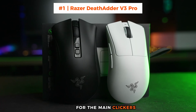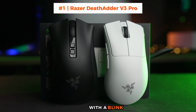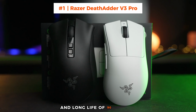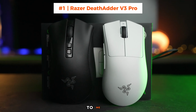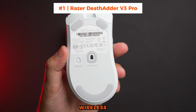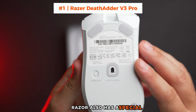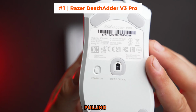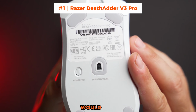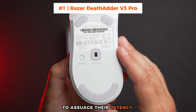For the main clickers, the Deathadder gets third-generation Razer optical mouse switches with a blink and you'll miss it, 0.2 ms response time, and long life of 90 million clicks. To me, there's no distinguishable difference between using the V3 Pro wireless or wired. But if you have doubts, Razer also has a special 4000 Hz hyper-polling dongle that you can buy as an add-on. But I reckon most folks would simply use the bundled SpeedFlex USB cable to assuage their latency fears.